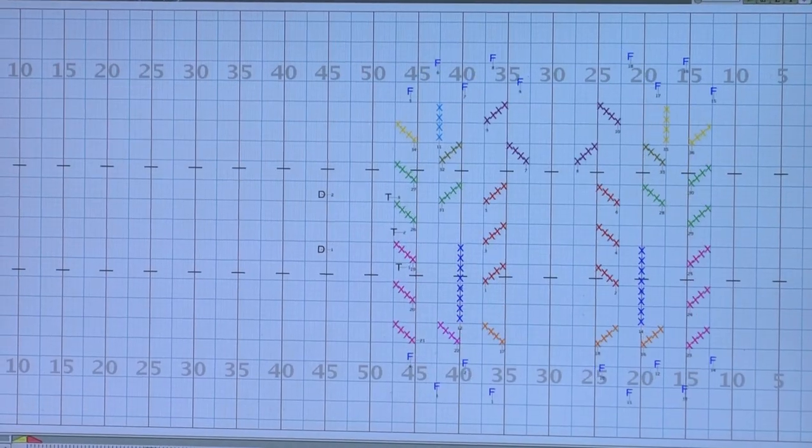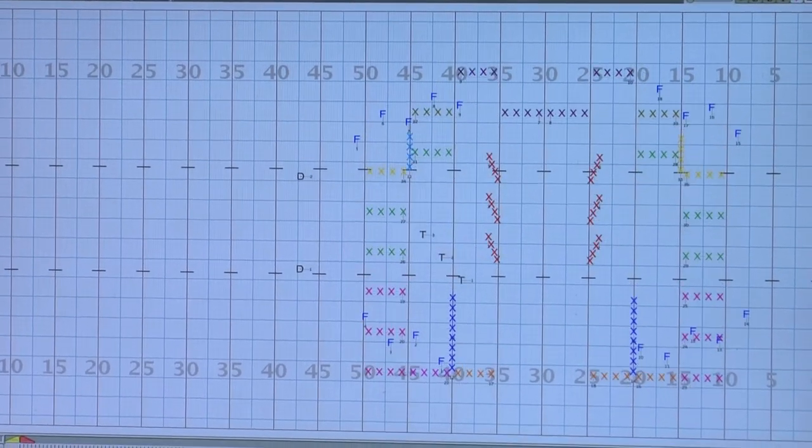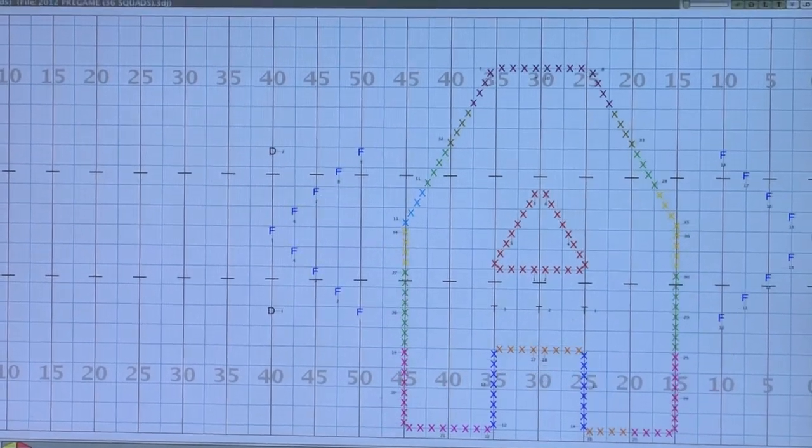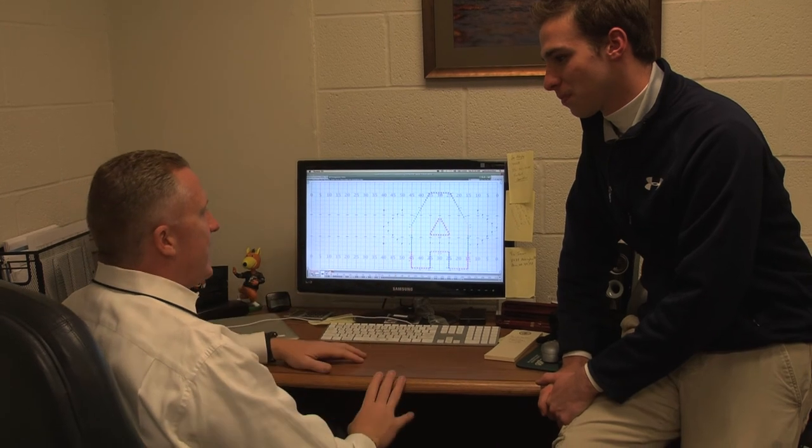And so we go 1, 2, 3, 4, 5, 6, 7, 8, 1, 2, 3, 4, 5, 6, 7, 8. There's an expectation because this is what they're used to seeing. I'm not sure that they're aware of what the process is.